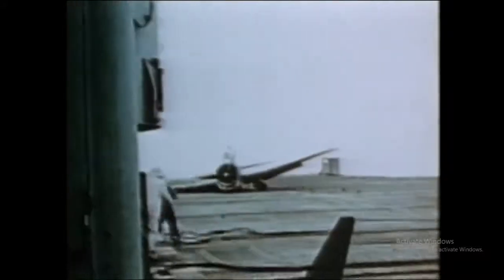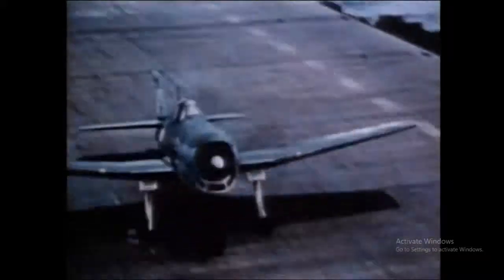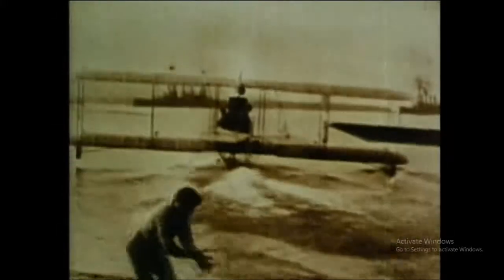However, it wasn't until World War II that the practice of using planes off floating platforms was tested in combat conditions. But it was the aircraft that underwent major refinement to be useful at sea. The Navy's first attempts at air power concentrated on taking off and landing on water.